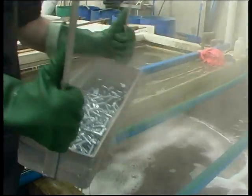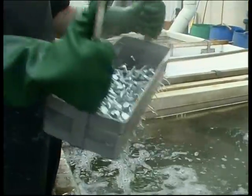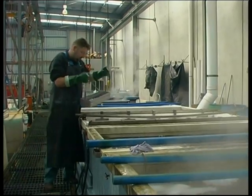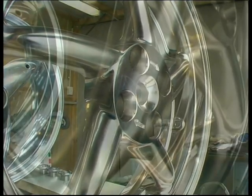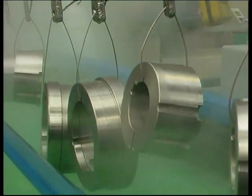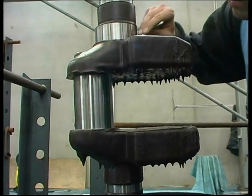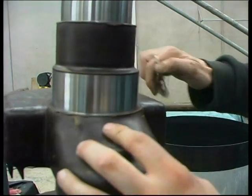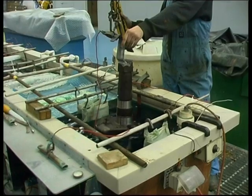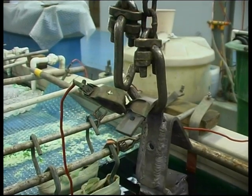Nickel is similar to chromium and almost as hard. Both are put onto the base metal by electroplating. In nickel and chromium plating, a series of chemical baths clean the surface before the electroplating deposits a thin, even layer of nickel. In this case, only certain parts are to be plated, so the rest is coated with wax. The thickness of the coat can be controlled by the length of time the plating continues.